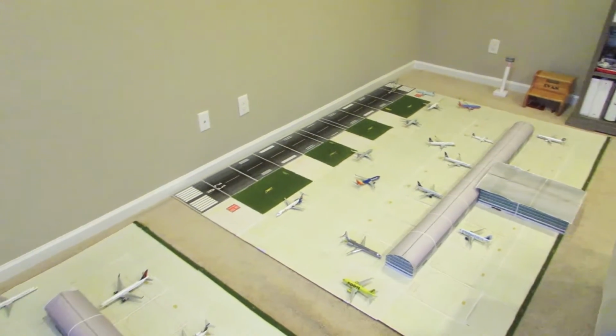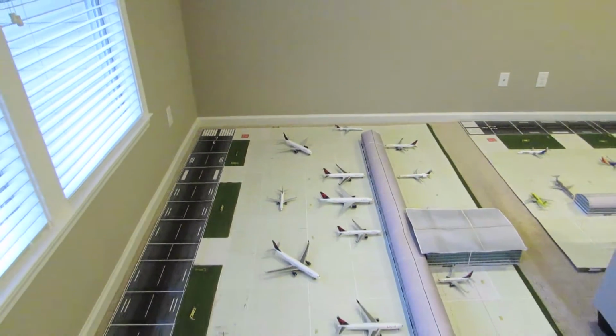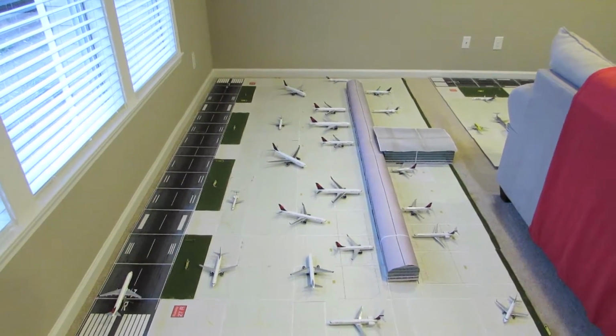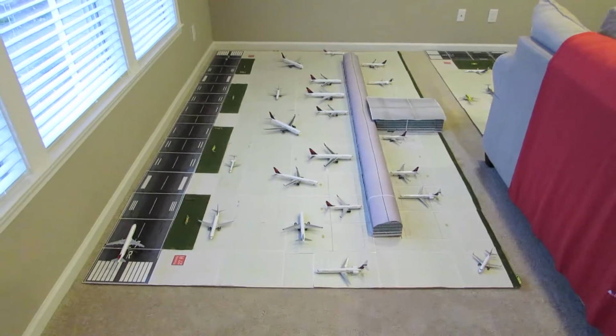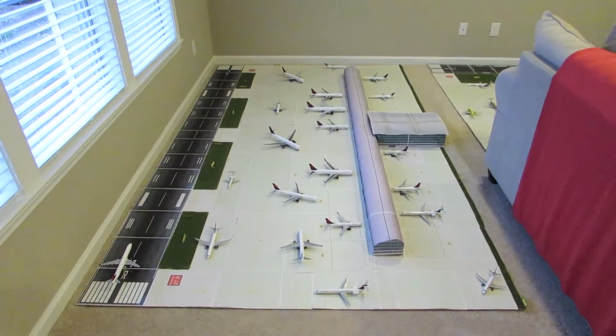Now, before we get started, I do want to mention to you guys, this will be the last video I record with my current camera, which is the Canon PowerShot SX510HS. I highly recommend it. It is a great camera. I've had it for a little over 2 years now.